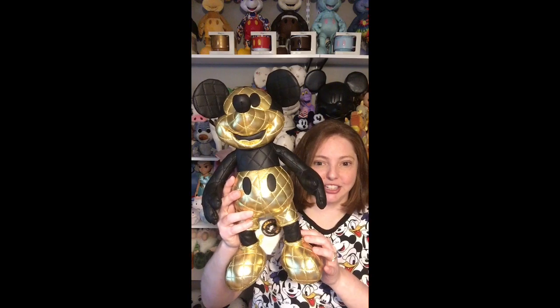The next thing I want to show you that I recently got is this guy right here. How cute is he? Oh my gosh, he is so awesome. He's so freaking shiny, and I love that so much. But yeah, this is the August Mickey Mouse Memories plush, and I also have a mug.